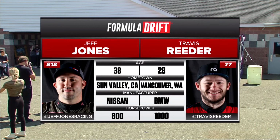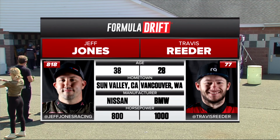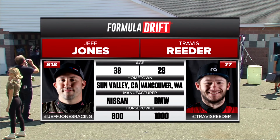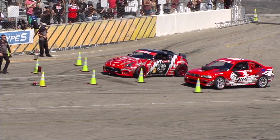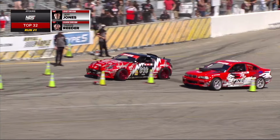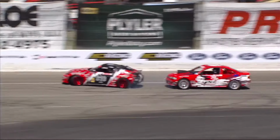A little bit surprised about how fast they are. Yep. It's like going through like this. Let's go. Let's party, baby. All thriller, no filler. Jeff Jones, Travis Reeder. Travis Reeder, he's having like what seems like more fun than anybody out here in Formula Drift. Travis Reeder, you know, I kind of cursed him yesterday. I apologize, Travis. I said, you know, he knows how to drive in the wet, and then he had not the best run. But here he is. He is in top 32 competition.